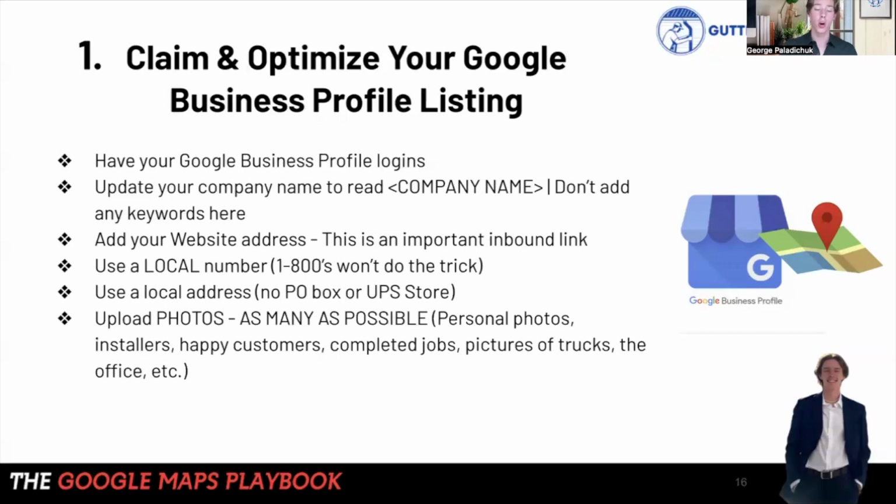Also, uploading photos consistently and as many as you can, right? Photos on your Google business profile are a huge asset that I see a lot of gutter businesses missing on. And when you think about it, your customers want to do business with someone that they know, someone they like, and someone they trust, right? So if you're able to provide these photos that help increase those three things, you're more likely to earn the business and you're more likely to get a happy customer, right?